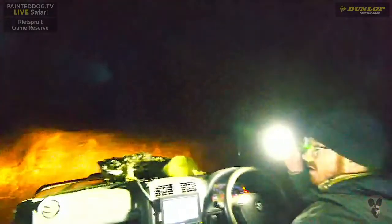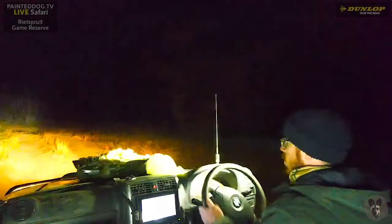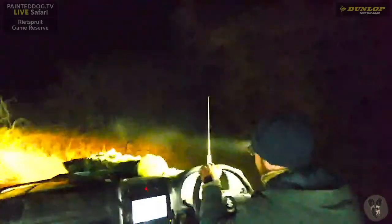It's pretty dark in there. There's something in there, but I think it might be a brown hyena. If I were to put money on it, I would say it's a brown hyena. Alright, let's carry on. Don't want to disturb it too much. It's found itself a nice little thicket to nestle down into and avoid this wind as best it can.